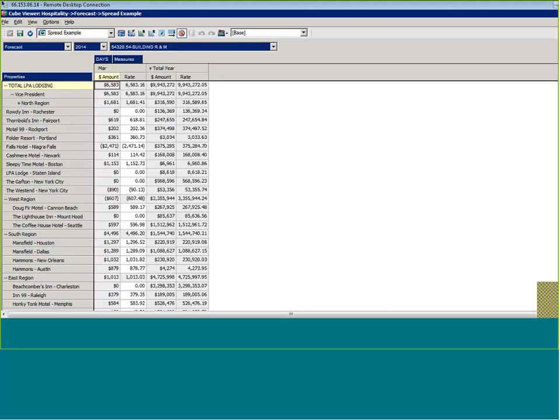Now, let's say that there's a big project that we need to undertake at the end of March. It's a big expense. We want to allocate that expense to all the hotels that have budgeted something for repairs and maintenance for the month of March. We want to allocate that based upon their percentage to the total.